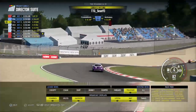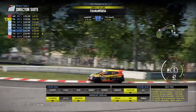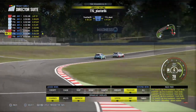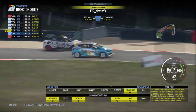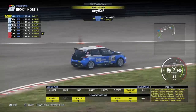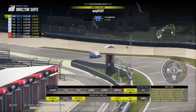So maybe the battle for second not really getting going, but Frank, I think he's just pulling away at this stage. 52-0, 52-4 last time around, as Plaster and Theo Daly get battling for 6th and 7th at this stage. 4 minutes and 20 seconds to go. Theo Daly, Plaster's through up the inside. Theo Daly down to 7th and getting caught into the gravel there briefly as well. Plaster's up to 6th, Theo Daly in 7th, as Andy comes through Clark Curve to start lap 30.